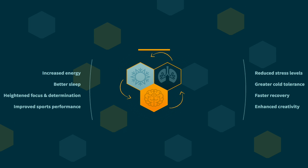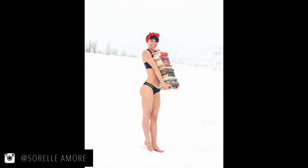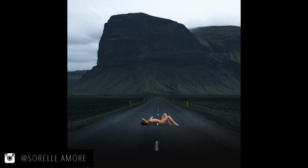I live in Iceland, the land of the ice and freezing cold lakes. And maybe because it's just a natural progression from the things that I already do in my spare time in Iceland. Bikini in the snow, my nude versus nature photos.